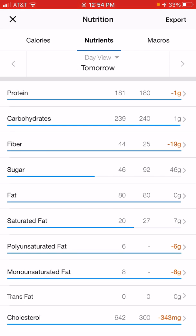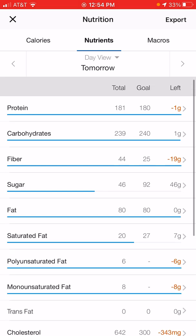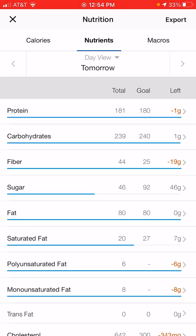Sugar, 46, is pretty low for this amount of food. Look at the fat. It's right on target at 80 grams. So if you go by these numbers, my calories are actually at 2,400. Again, I'm adding protein number times 4, carb number times 4, my fat number times 9. I added all that together. It came out to 2,400 calories, which was what my goal was today.